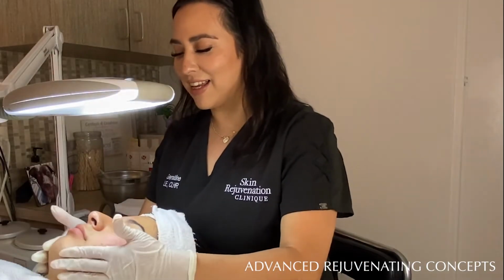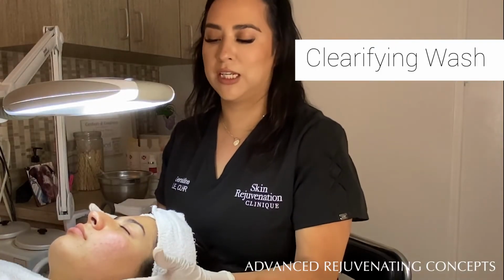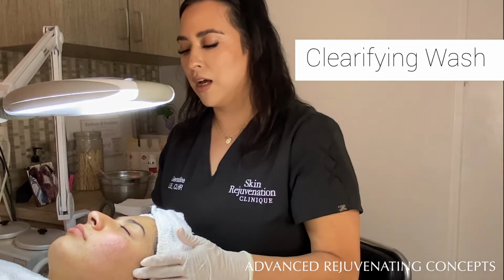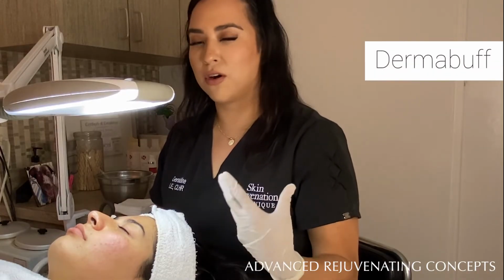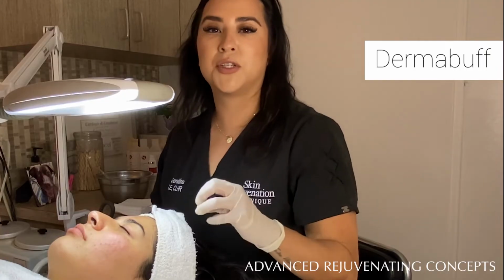So for Hannah's skin, I would definitely recommend using our clarifying wash. It's a 2% salicylic cleanser that's really going to keep her skin nice and clean. It's going to kill any bacteria on her skin and help get rid of that sweat that builds up on her skin. I would definitely recommend our Dermabuff exfoliator. Really nice. It's actually the same crystals that we use in the Microdermabrasion machine. That's going to keep her pores nice and clean.